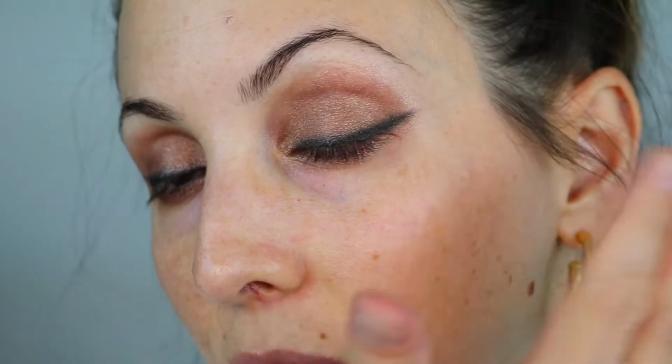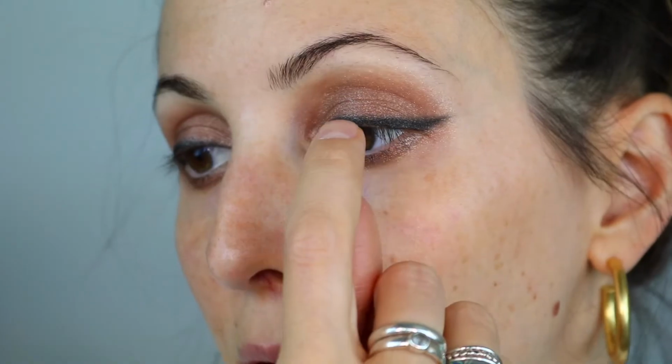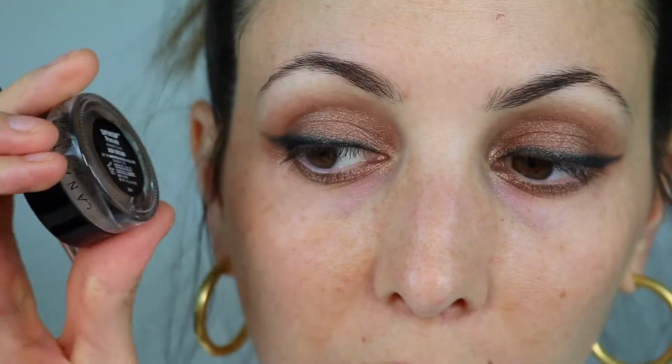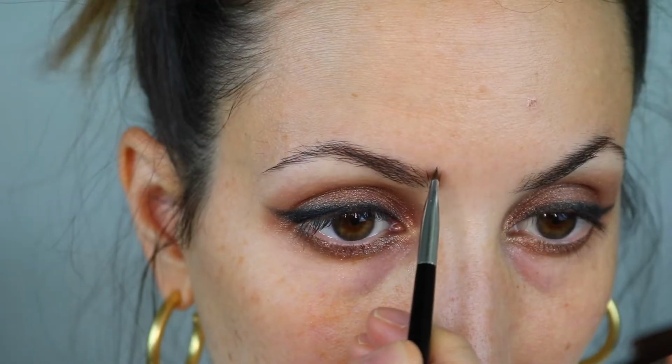I've just got that little flick going on. See how it creates that elongated shape? It's just pretty. We've got a really basic eye here now. I'm actually going to frame my eyes and get these eyebrows under control. I'm going to use some Dipbrow in the shade Ash Brown, and with my little angle brush I'm going to do that and then move forward.